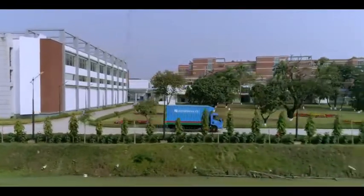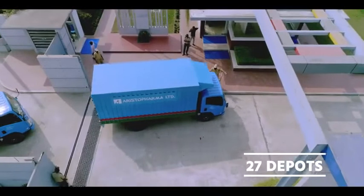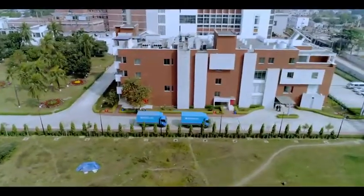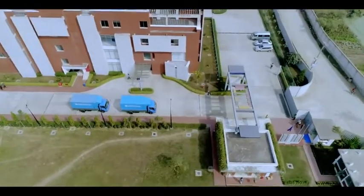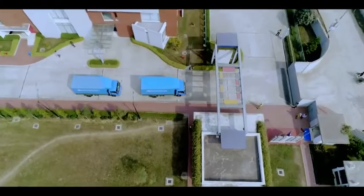Arista Pharma has a strong distribution network consisting of 27 depots throughout the country, a dedicated team of around 1,200 people, and a fleet of vehicles comprising delivery vans, three-wheelers, etc. are engaged in timely distribution of the products throughout the country.